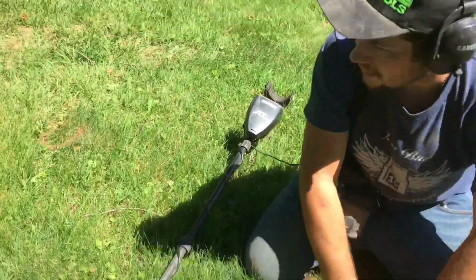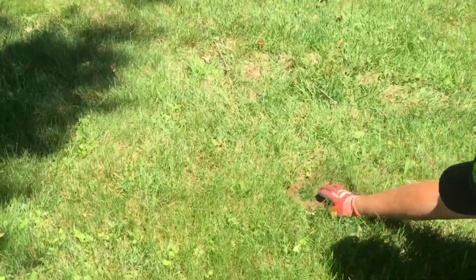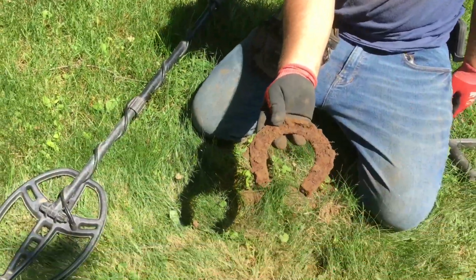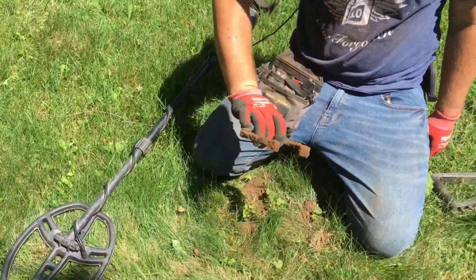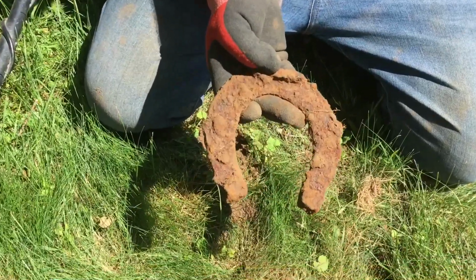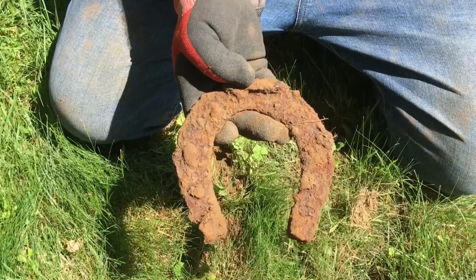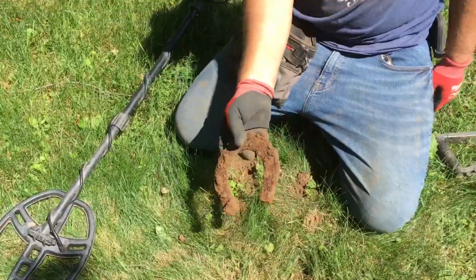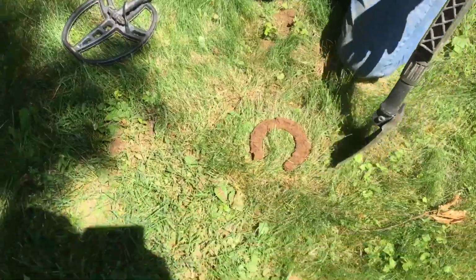Where's your ox shoe? Right here. Oh, that's a horseshoe. Are you sure? Oh, I'm sure. That's a horseshoe. Right. Good luck. He's got us a horseshoe. Yeah, the ox shoe is two pieces, and it looks a lot different. It kind of looks like two parentheses. That is definitely a horseshoe. Okay. Awesome. I guess it could be a mule, too. I don't know, but score.